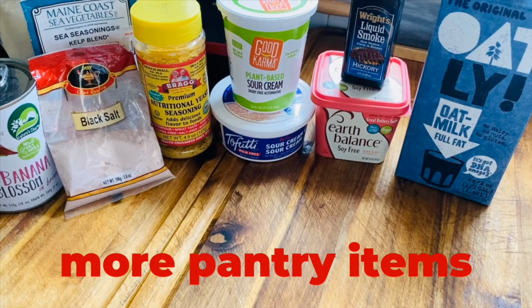It has the most realistic taste to me, and it's great, especially in the wintertime when you just want that smoky flavor for whatever you're making. Again, just like the black salt, a little goes a long way. That black salt is very potent, and so is the liquid smoke.